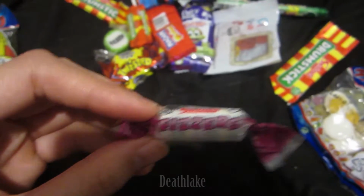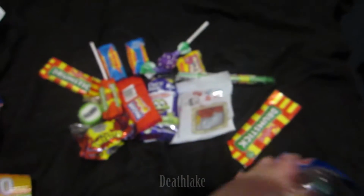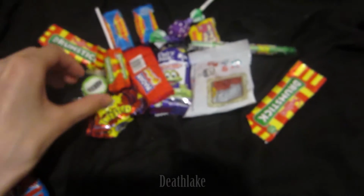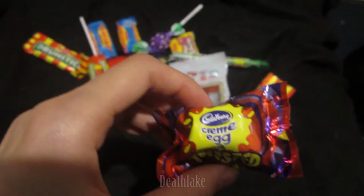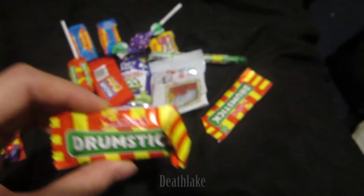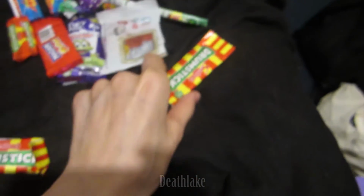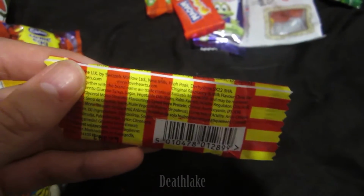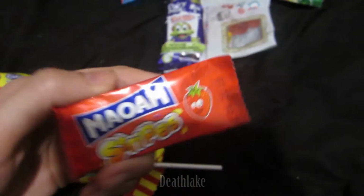Santia's Fizzes candy. Jelly beans. Fizzy Haribo. Some more Haribo. A miscellaneous green and white rock candy. A Cadbury cream egg twisted. A Swizz's drumstick, but in a bar form. Another one of these. One of these drumstick bar form candy. Another one, but in a lollipop form. Another Wham Stripes.